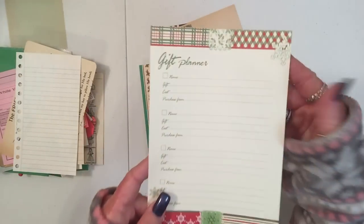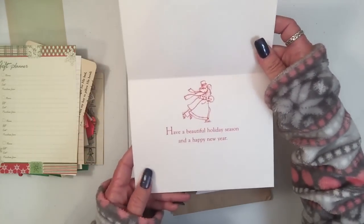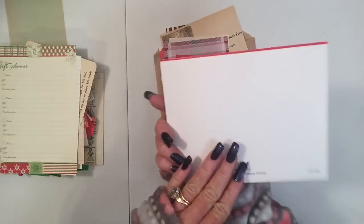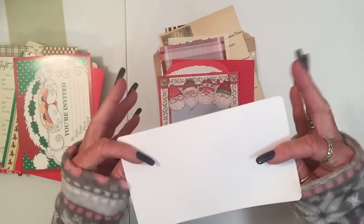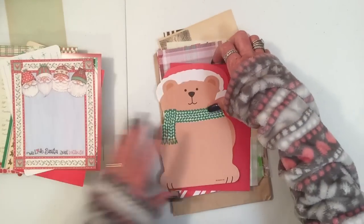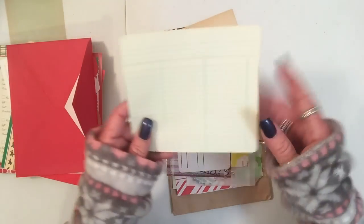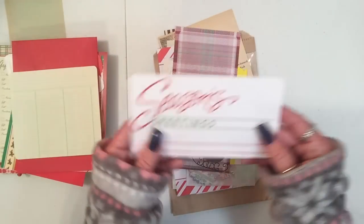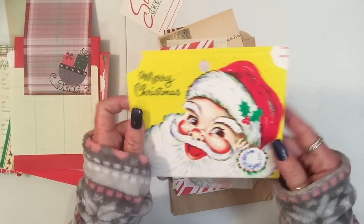Paper. Gift planner. I kind of need that right now. A greeting card. Another invitation. Paper, paper, paper, an envelope, ledger paper, paper, and paper with a sleigh. That's cute. This feels like packaging.